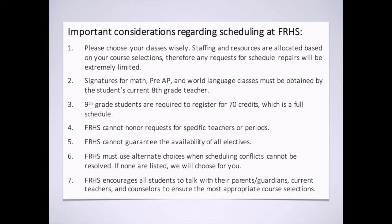All right, a couple of considerations. We'll just recognize that we want everybody to read that. It just mainly talks about our scheduling policy, and you can click on our FAQs on our counseling website as well if you want to know more about that. But basically, the nuts and bolts of it is that when a student makes their registration selections at this time of year, our school allocates resources and develops the master schedule accordingly.